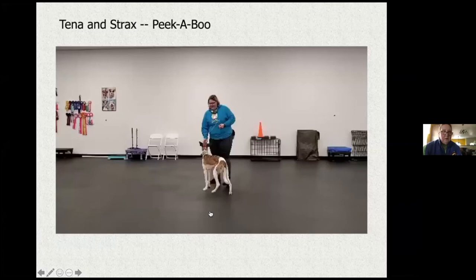It is a trick that is not for everyone. If you as a handler have mobility issues, you may or may not want to do this. Or if you have a really big dog and you're shorter, you may or may not want to do this trick. But that's true of all of them. There's probably some restrictions or some different things that you might want to consider going into it. But these next two that I'm going to show you are both things that I love, and I think they're great and they're showy. So let me show you how Peekaboo looks with Tina and Strax again.